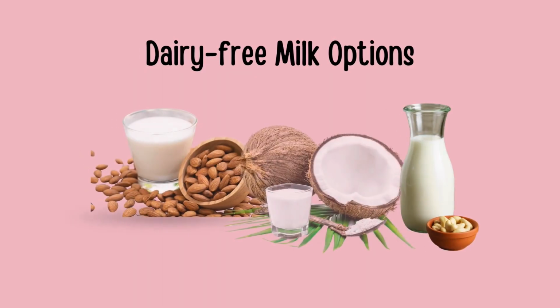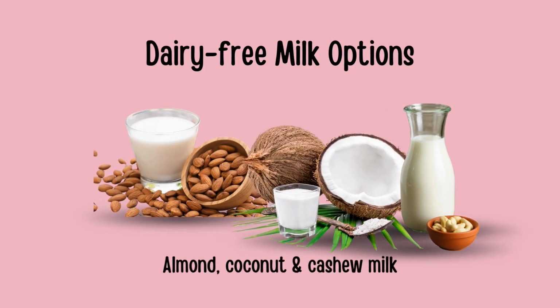Some dairy-free milk options are almond milk, coconut milk, or cashew milk. They even have extra creamy options that make the milk thicker and less watery.